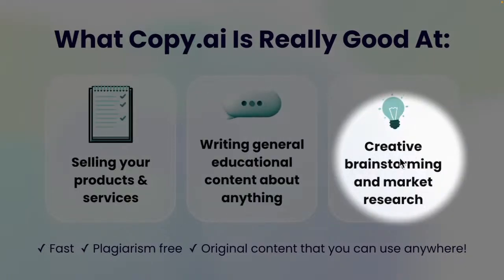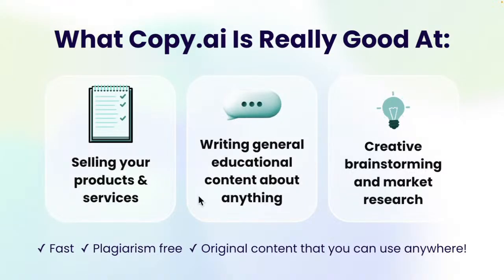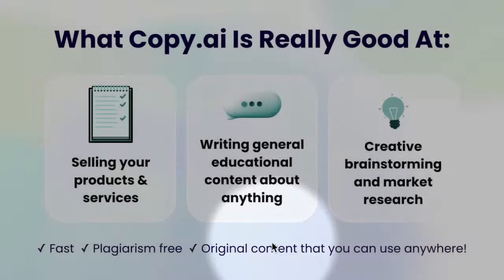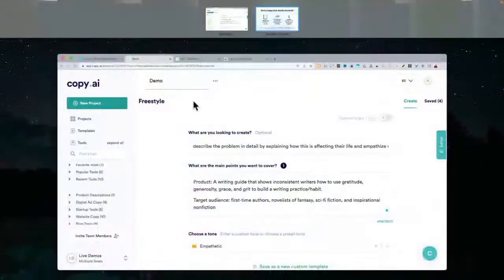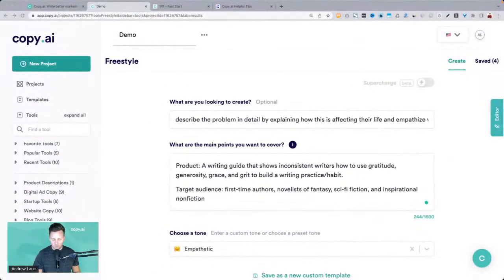And then finally, just brainstorming what the heck is my customer worried about? What are the pain points that they're feeling? Can the AI uncover some of these things that maybe I knew intuitively, but I couldn't describe or was struggling to really get clear on? It can help you essentially with instant market research, where it's pulling from all its database of knowledge, and it can help you write out what their pain points are, what their desires are, in one click. So it's fast, plagiarism free, and it's original content that you can use anywhere. Now, I'm going to get more into some of the tech in a moment, how the magic happens. Let me see, I got some questions coming in.